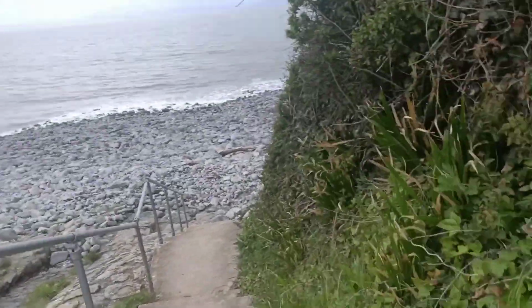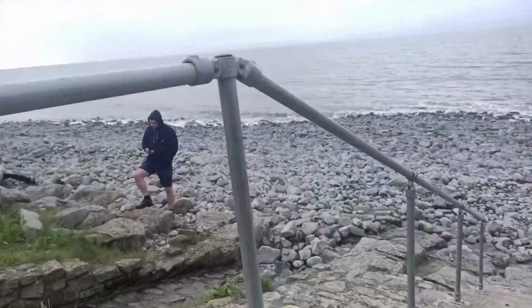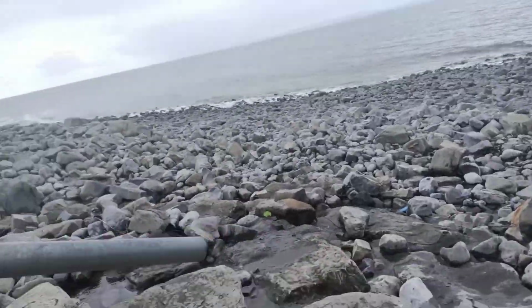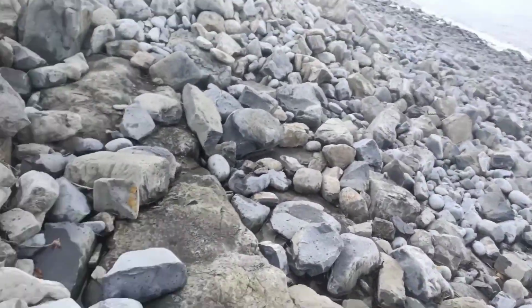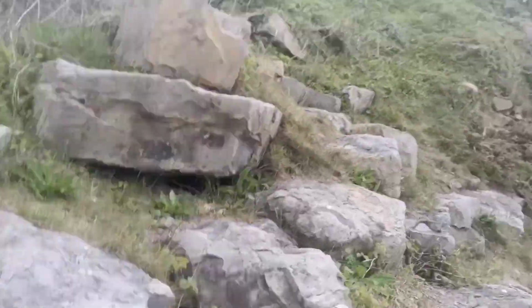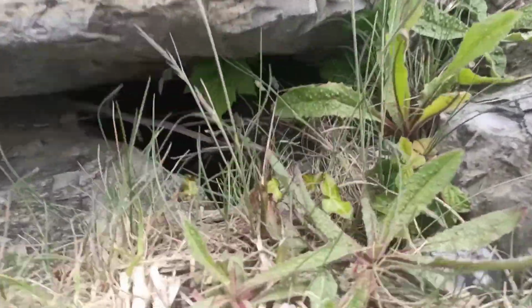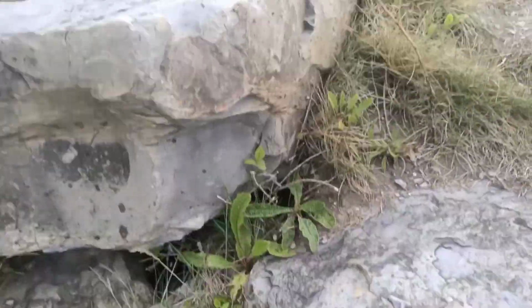How far are we now? Oh, this side. Oh yeah. Hang on. Have a look now. Hang on. I don't think it will be. Not putting my hand in that, Jesus. No, it's not in there. That's a big one. Won't get in there.